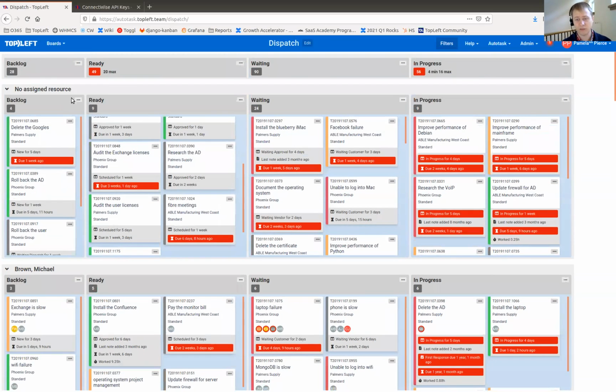Also, you would get a swim lane here for tickets that don't have a primary resource assigned, which would be a problem if primary resource is important to you.